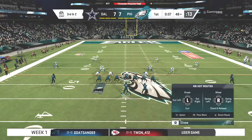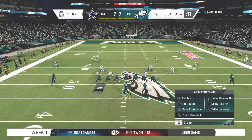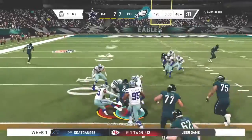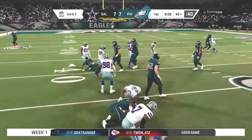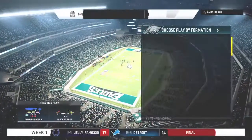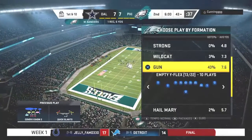Sunday. 46 down, man, 5-4. From the gun, it's Wentz. It's caught by Sanders. And he'll be taken down as that will take us to the end of the first quarter of play. These two teams all tied after 1.